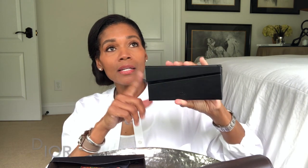So next pair, speaking of Dior, let's go to my Dior pair. This is the pair I got last year and they definitely still make these. These came in the color I'm about to show you. They came in a pink and I think they came in a blue. And they are a pretty square, neutral color, rimless, oversized glass.